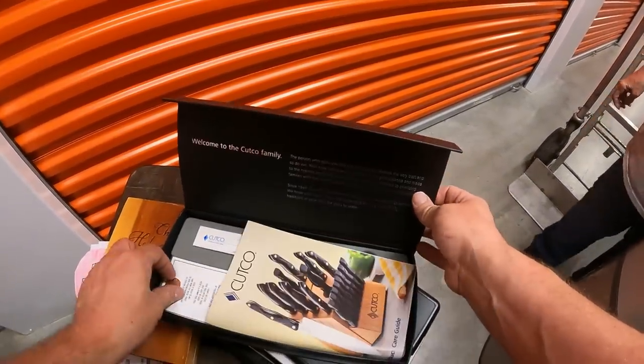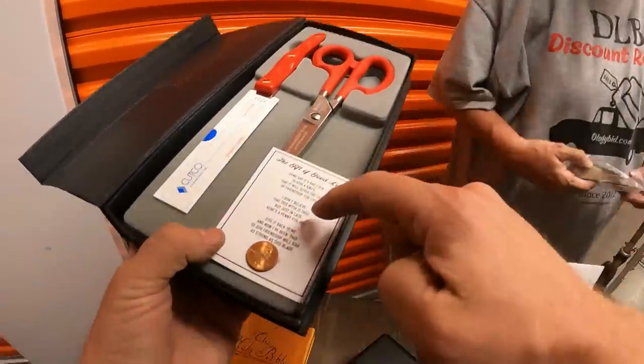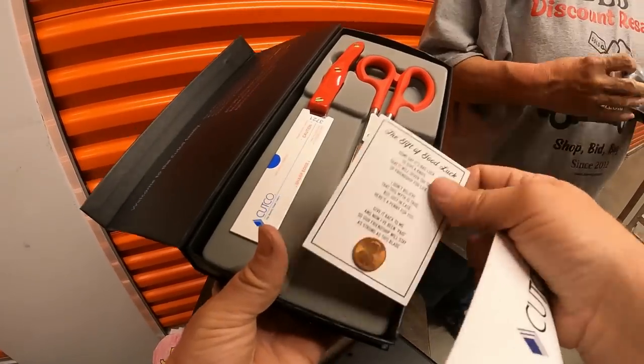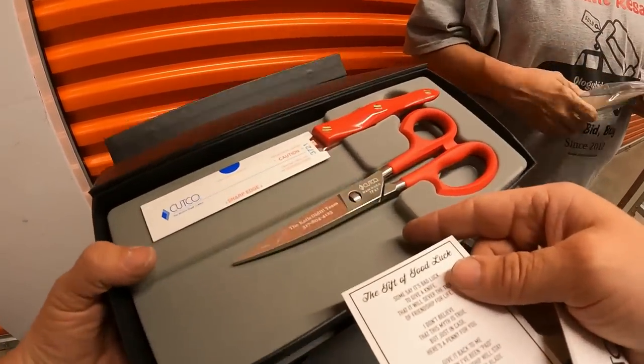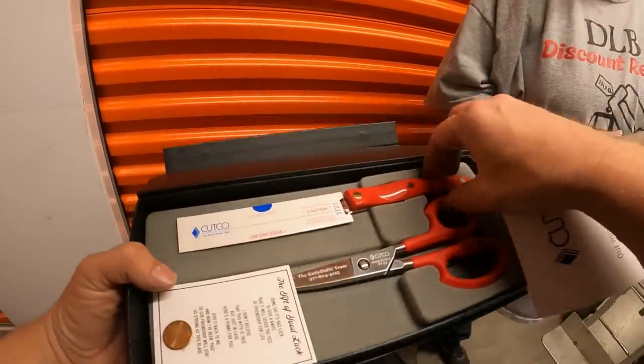Ooh, that's nice. And look, we have a bonus penny. The gift of good luck. Okay, I guess Cutco sends that with it. But look, Cutco scissors. The Katie Did It team. They had it engraved, whatever, the Katie Did It team. But we have the knife and the scissors.